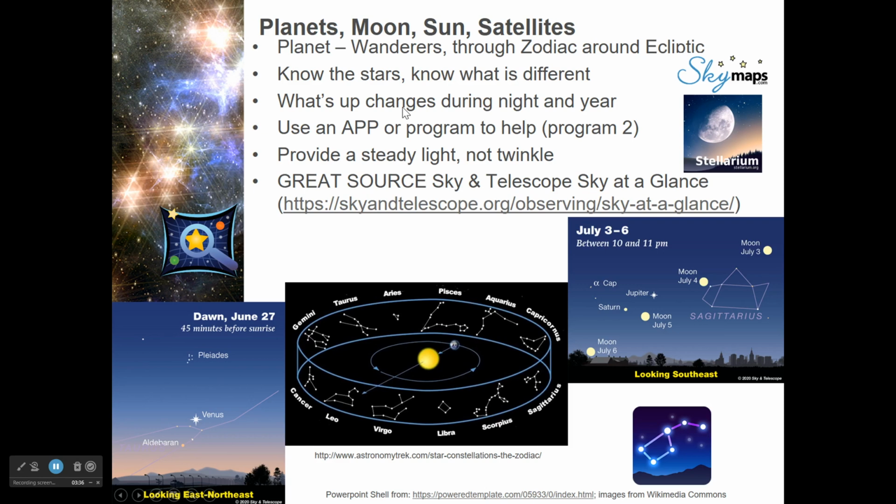Now, in terms of telling you where to look for the planets, I can tell you where they are now, but they change, because remember, the planets are moving, we're all moving relative to each other, and so it helps to have an app or a program to help with that. And if you go back to our second program, we talked about some of those apps. So that's what I encourage you to do to find out where everything is. And the apps will help you point it out and pick it out.